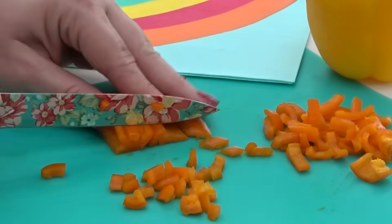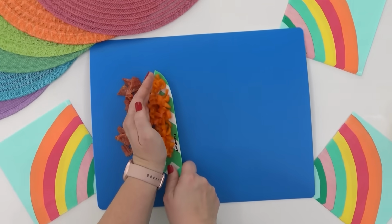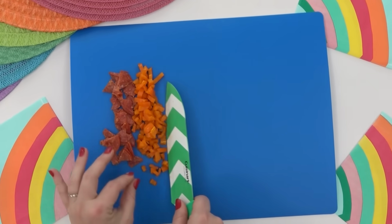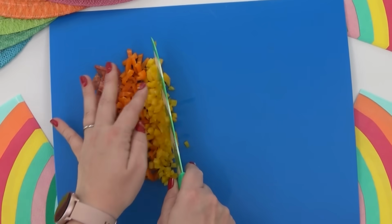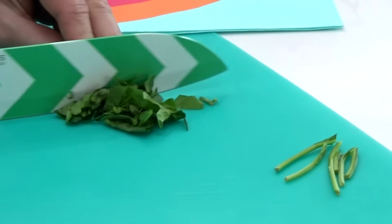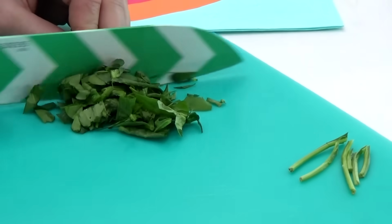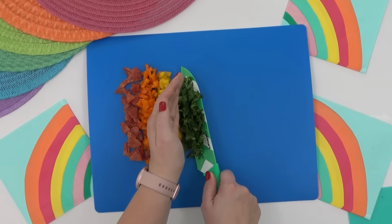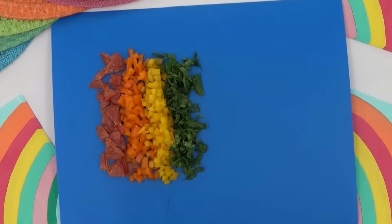And then for the orange and the yellow, I'm chopping up some bell peppers. And I do want to make sure to chop these pretty small as well. Most of my kids are okay with peppers and onions as long as they're not huge chunks of them. Now moving on to the green. For green, I'm using some spinach. This is just fresh baby spinach, but I do want to go ahead and remove all of the stems because those are a little bit tough. And then I'm going to chop up this spinach as well into little tiny pieces.